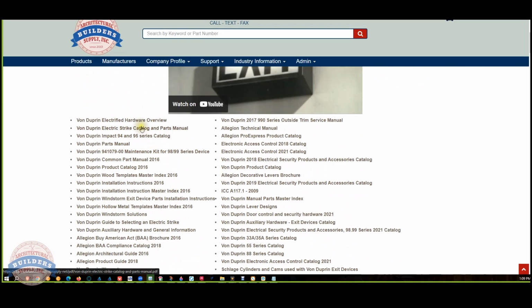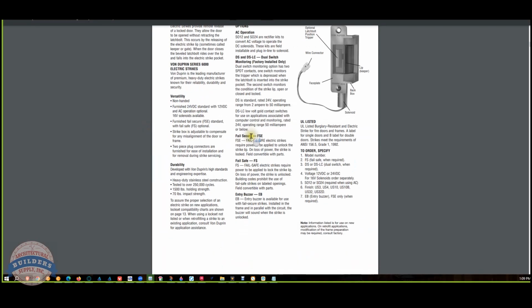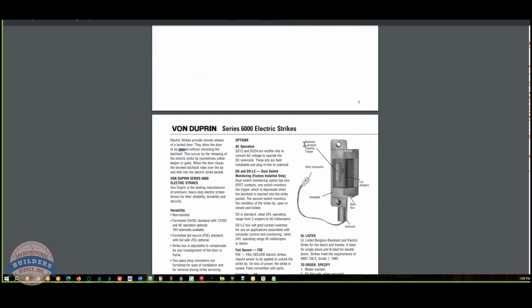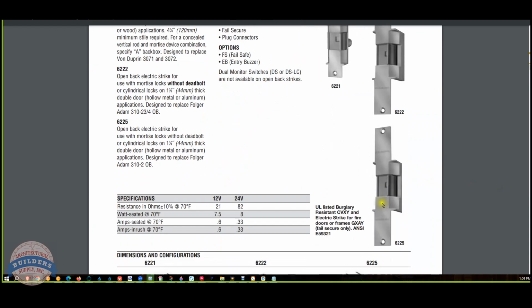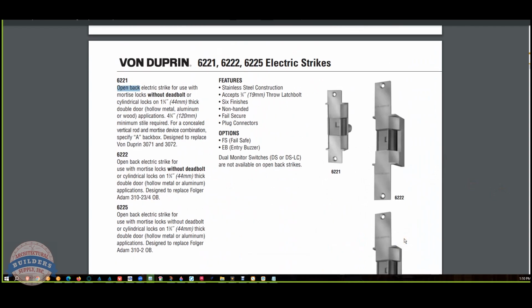The reason that's important is because, and by the way, you can do open back strikes as well. And an open back strike, just because we're talking about it really quickly, is a very, very unusual strike to actually see. But this is an open back strike, these 62, 21, 22, and 25. That basically means if you have a pair of doors, an open back strike will actually allow the active door.